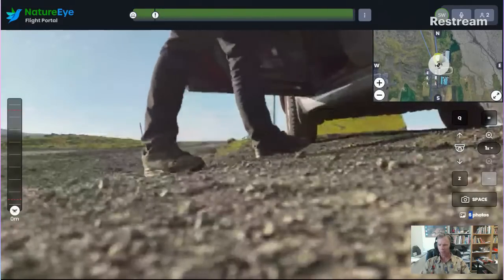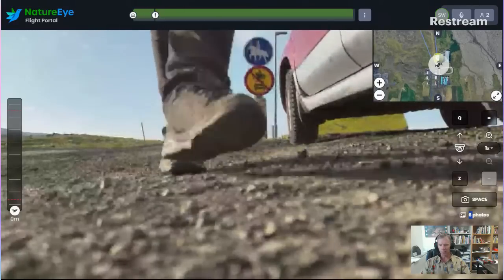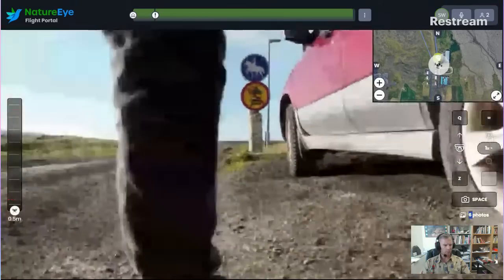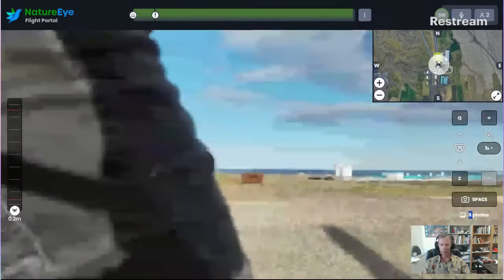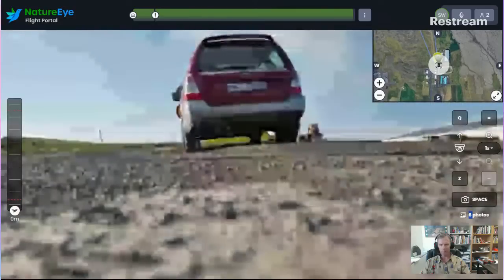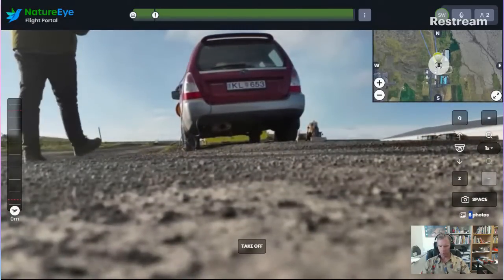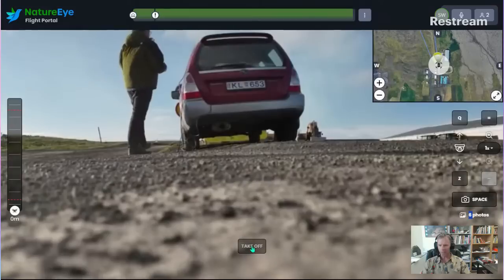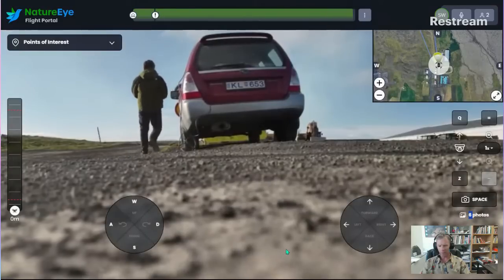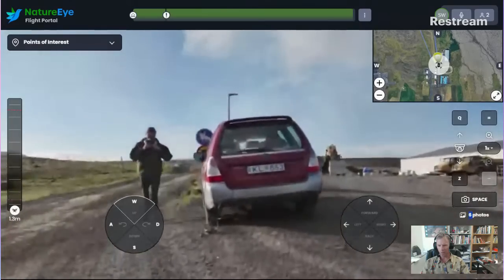So looks like we got a new fresh battery. So thank you, Johan, for that. Much appreciated. And as soon as he gives me the green light, we'll be good to go. Yeah, the wind can really drain the battery when the drone's taking off in the wind. Looks like I got the takeoff button, so we'll go ahead and take off and head back out. Thank you, Johan.